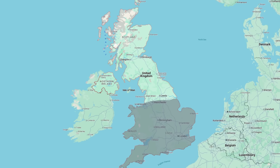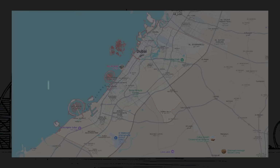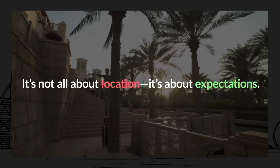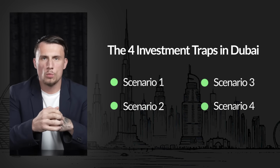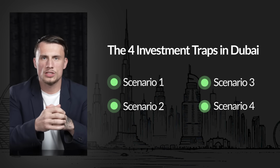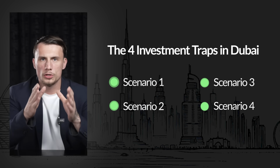In the UK, for example, there's a clear north-south divide that impacts property investment. But in Dubai, it's not all about location. It's about expectations. Often investors who don't understand the market go in with mismatched expectations and it all goes wrong. So I'm going to break down the 4 main ways people invest in Dubai. And for each one, I'll walk you through a specific investor story and show you why their deal didn't work and what you should be doing instead, so that you know exactly what to expect from your investment.